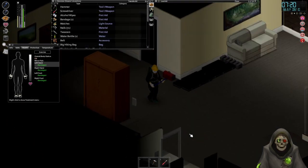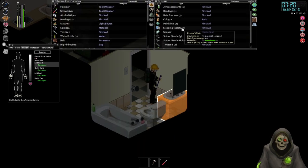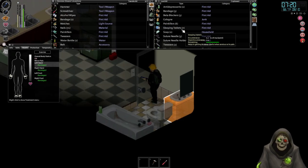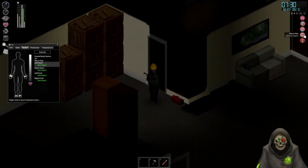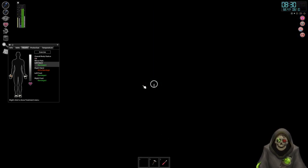So let's head down to our medical cabinet, where I can grab some sleeping tablets. We're going to take a sleeping tablet. I'm also going to grab a painkiller, because given how we're in minor pain, it's probably good if we fix that also. Goddamn, that bandage just turned dirty, but we're going to sleep anyway. Alright. Once we get up, we'll go ahead and replace our bandages.